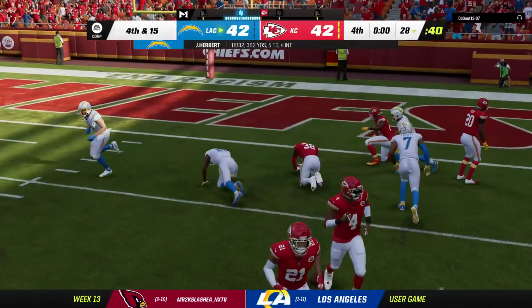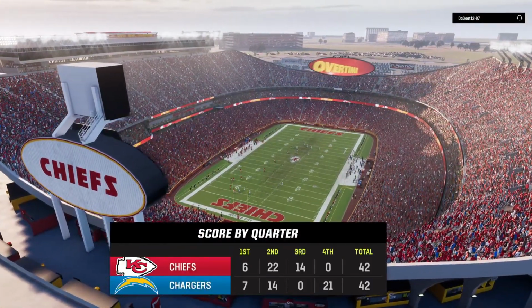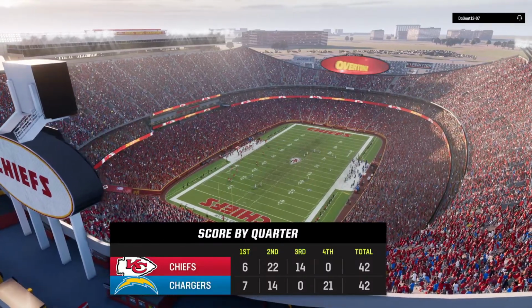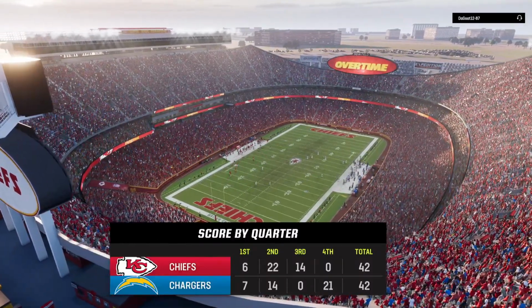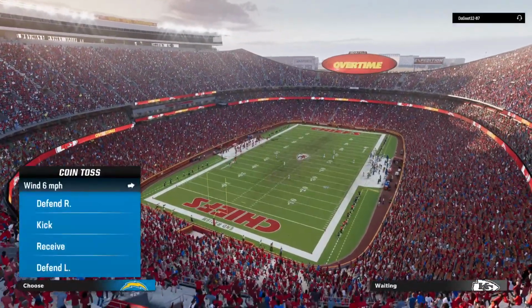And that is incomplete. Final whistle blows, and we need some extra time here to decide who will be the victor. 60 minutes, just not enough some days to decide who's going to win the game. It's a little teaching moment here. Overtime rules. Remind us how this goes, partner.